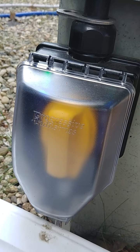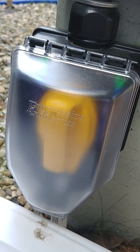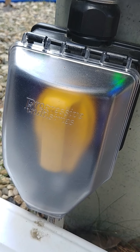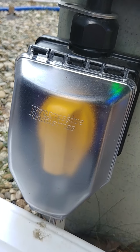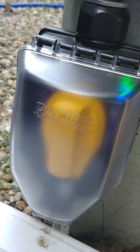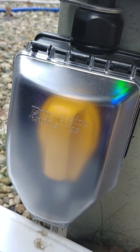This is a surge protector. Now what I do is even though I have a 30 amp trailer, I always hook up to 50 amps when I can and then use an adapter. That way I have more stable power, and if I do pop a breaker, I'm going to pop the one inside of the trailer and not the one on the post.